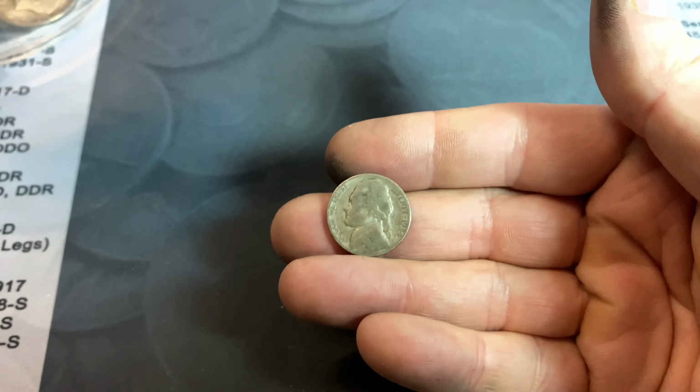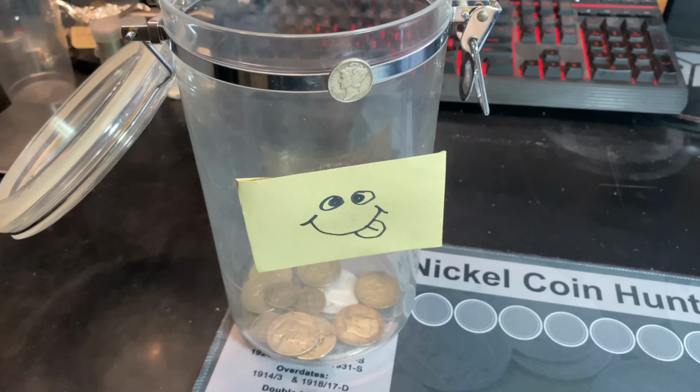It's just 1 silver coin, but the silver jar loves silver snacks.